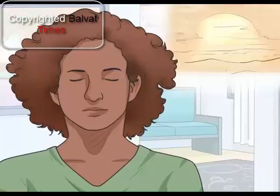21. Focus on the sense of touch. You may not realize it, but you are always touching something. If you are seated, focus on the way the chair feels, or notice if the table your arm is resting on is cold or warm, or if you can feel a breeze on your face.